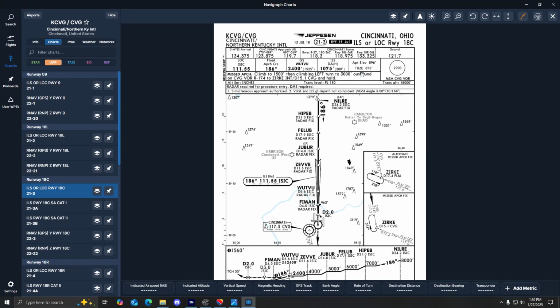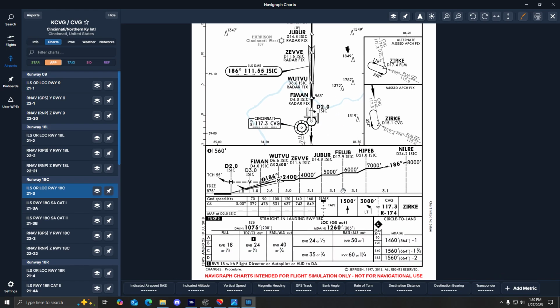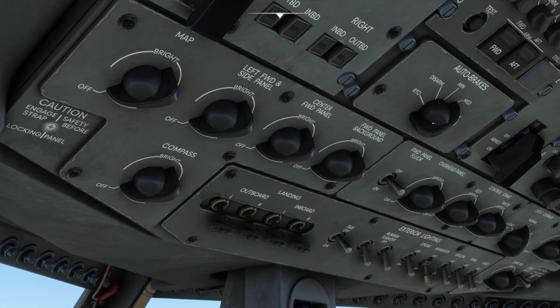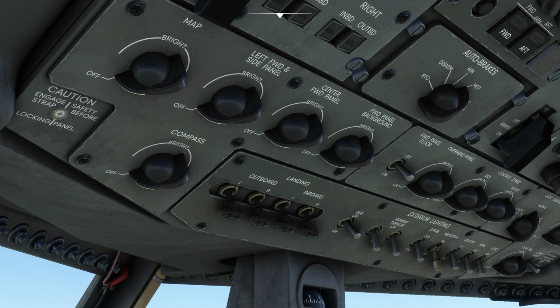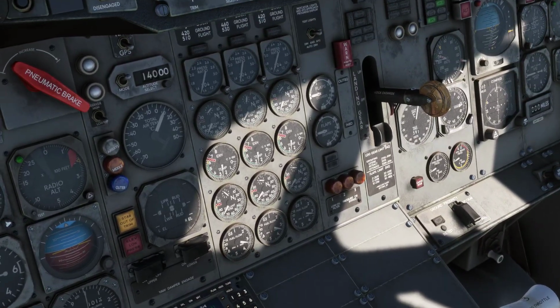Touchdown zone at 875. I believe we already set that. The course we'll have to get later. Lighting, latest touchdown points, 3,000 feet. Left turn off. Brakes. We'll go medium, and we'll use flaps 40, which is max in this aircraft.